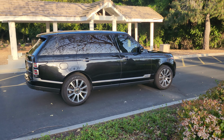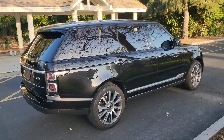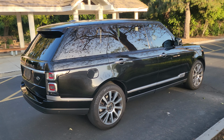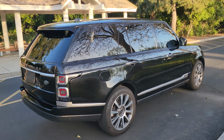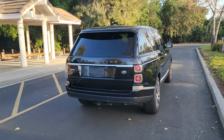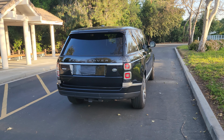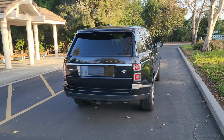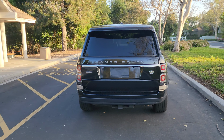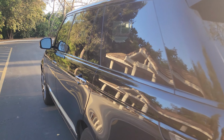And I know some of you who know Range Rovers, those taillights are faking you out a bit. I just upgraded those. I changed those to the 2018 to 2021 taillights. As you know, this model started in 2013, and through 2017 it had taillights with 2 squares, but they were smaller, they were higher, and then 3 lines below it. So I did upgrade that, and let's take a look at the inside here.